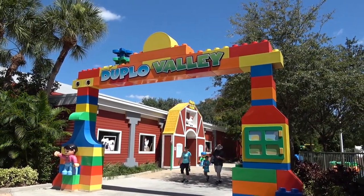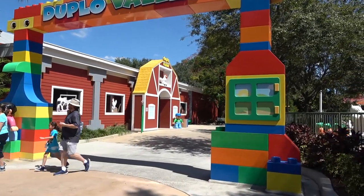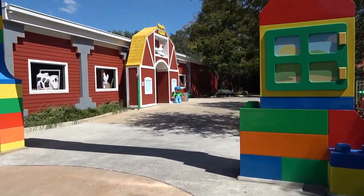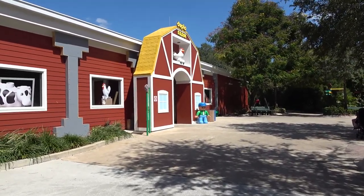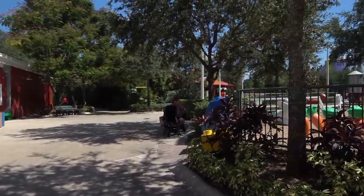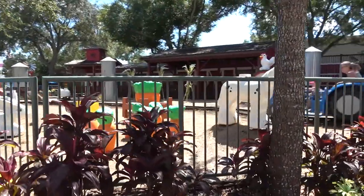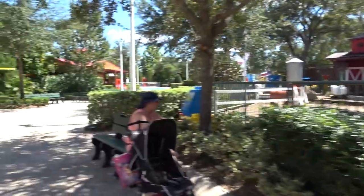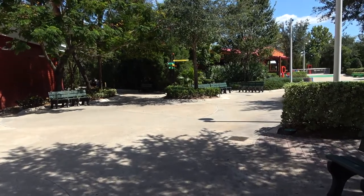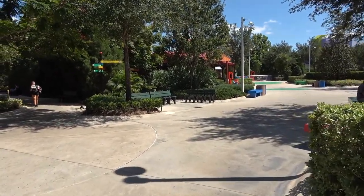Alright guys, so the first area here is Duplo Valley, which is a fun little kids area. They've got farm animals, and it's a fun little learning area for the kiddos. They've got all kinds of little farm stuff going on here. You can see they've got a little tractor ride over here, which is cool. I do like when parks have good areas for the kiddos, but to be honest, this whole park is perfect for the kiddos.